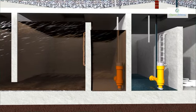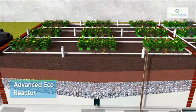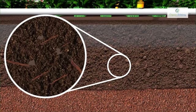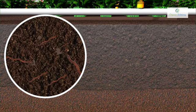The water from this tank is sprinkled into the Advanced Eco Reactor Bed 1. The first layer has specially bred vermiculture. The earthworms eat the polluted solids that get trapped in the AER bed. As they digest, they produce a casting which contains bacteria that work towards reducing the contaminants dissolved in the water. The burrowing action of the earthworms results in natural aeration in the STP.